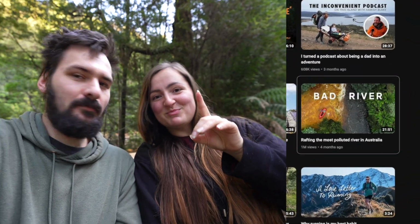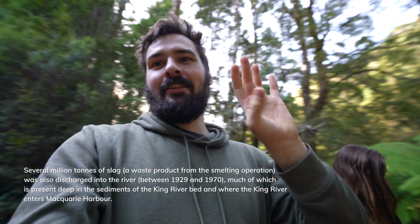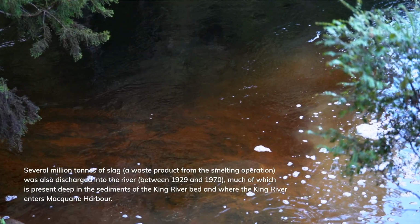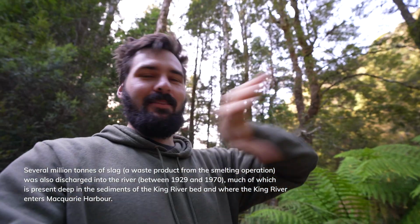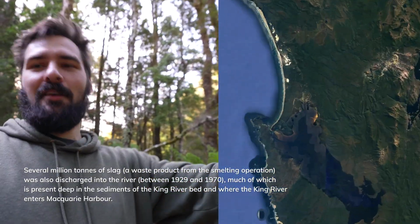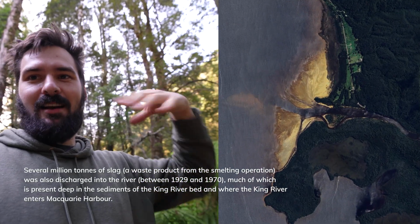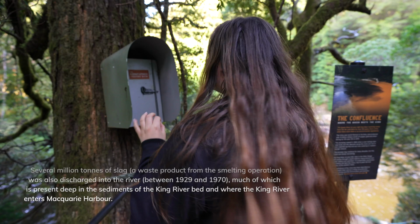Yeah. There's a visitor book here that we should look at. I'm going to go grab it. Also, you can actually see the orange on the embankments of Macquarie Harbour at the end, the river mouth. It's like the end of this river. So I'll insert a shot of the satellite so you can see that. Okay, I'm grabbing the visitor book.